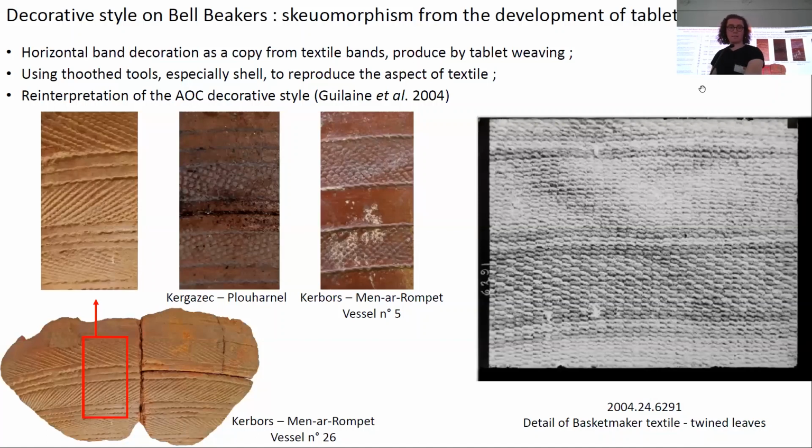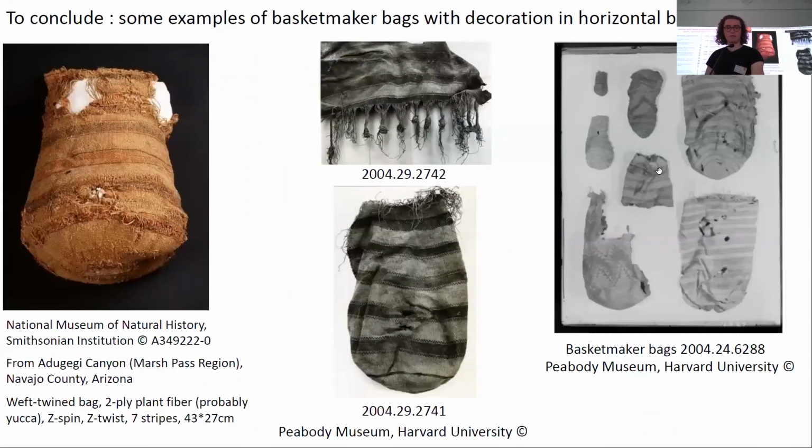And to conclude, I just put some more examples of Basketmaker bags. They made some basketry and they also twined some bags. And some of them do have the decoration and, I think, a bit of the shape of the classic beaker. So it doesn't come from nowhere, I think, but I hope it's raised some questions today. So thank you very much.